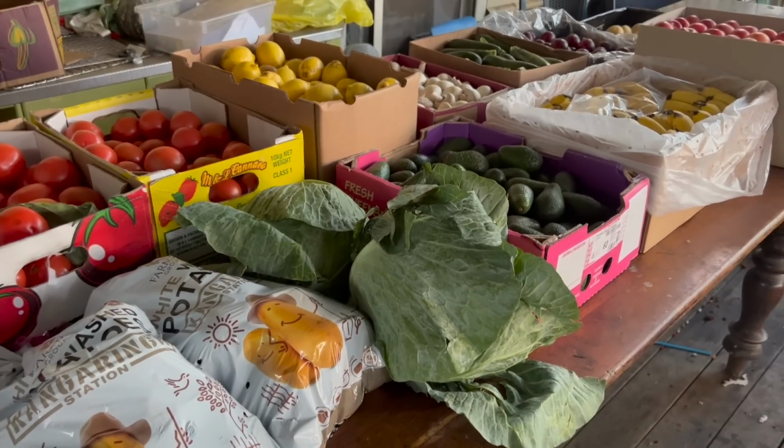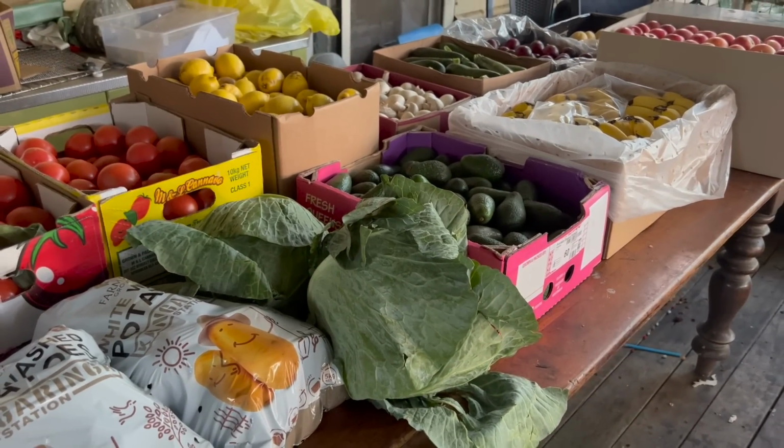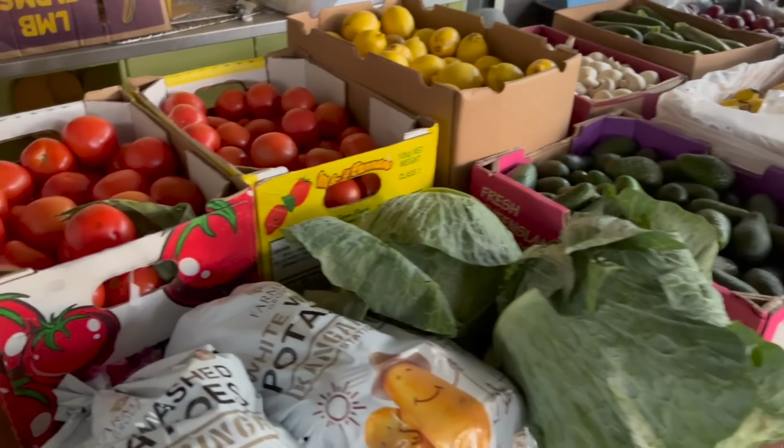All right, next table load. This is the bulk fruit and veg. There is some other fruit and veg that I'll do with the meat, but this is the bulk stuff.